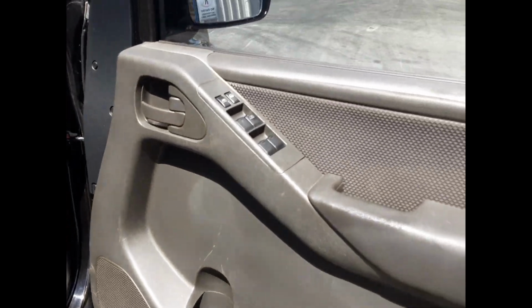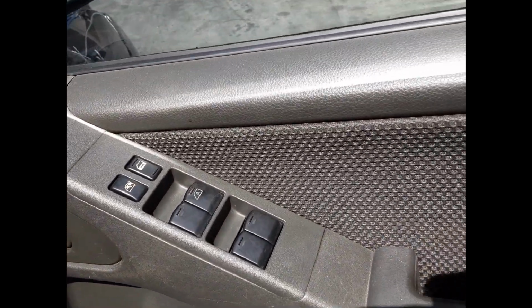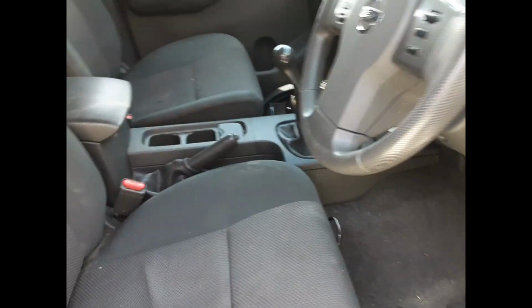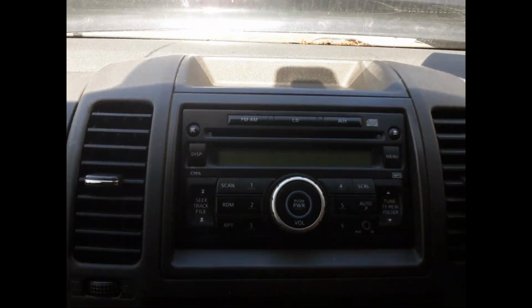We have the driver's side door trim, power window master switch, central lock and single plug type. This vehicle is fitted with grey cloth interior, manual centre console, 6-speed manual gear shifter, heater controls, factory single stack CD player, left sun visor, courtesy lamp, right sun visor and the instrument cluster.